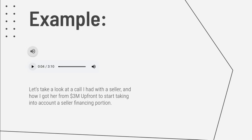So look how we're able to take her from first saying in this audio that she's not interested in selling, to looking at 3 million up front, to actually taking a look at financial structures that will benefit her.